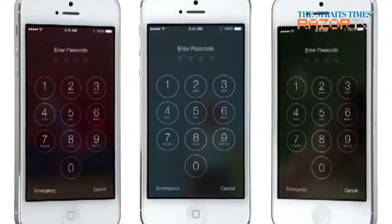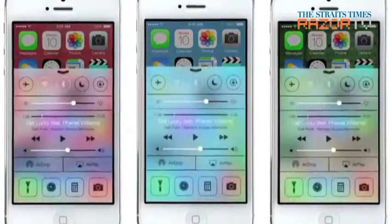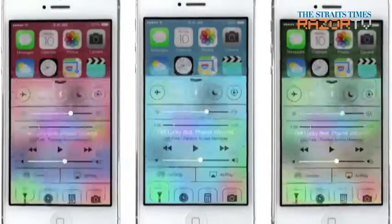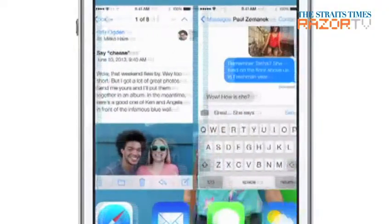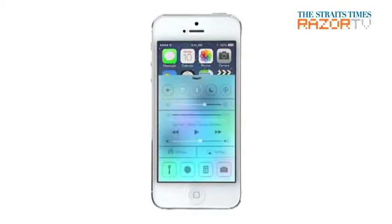Coming soon to an iPhone or iPad near you, Apple's upcoming iOS 7. Last week, Apple unveiled its latest mobile operating system at the annual Worldwide Developer Conference in San Francisco. iOS 7 takes on a brand new look with a flatter and cleaner design.